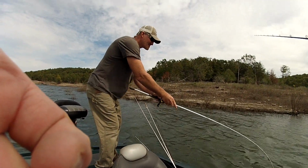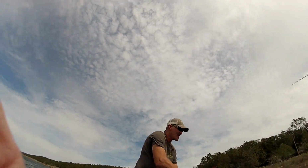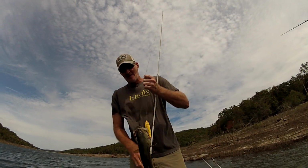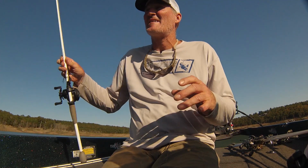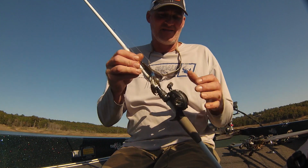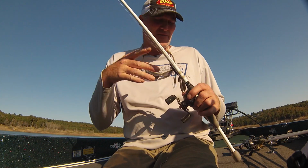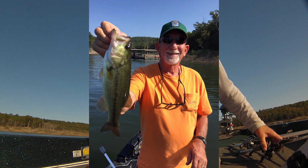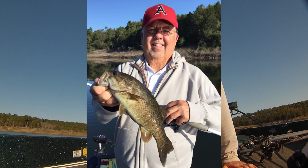Going into the backs of the creeks, some of the bluffier stuff, I'm throwing a jig. If I get around some laydowns, I'm throwing the tight lines, UV, the beaver style bait. If you're fishing the shoreline and you come across a couple laydowns, that's pulling some fish out of there.